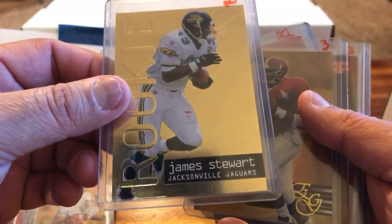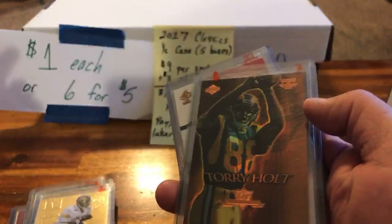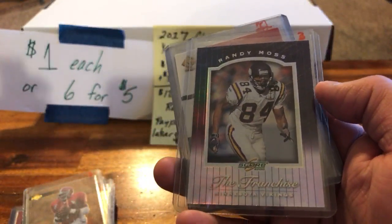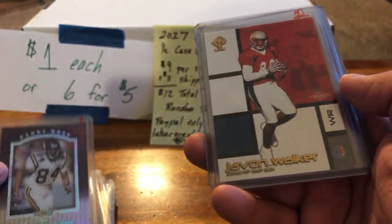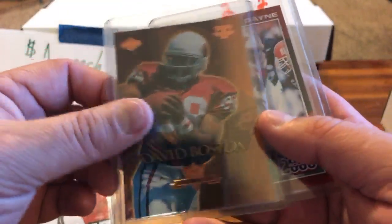Gold rookie, James Stewart. He was a running back for Jacksonville back in the day, mid-90s. Shaun Alexander, rookie card from Edge Graded, not numbered. Torry Holt, insert. Randy Moss, insert. 2000, I think that would be his second year. Javon Walker, rookie. David Boston, insert. Ron Dayne, rookie.